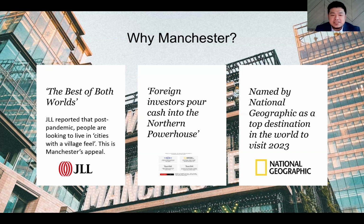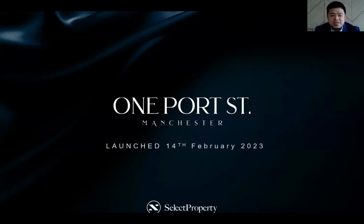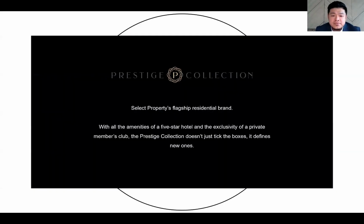And with that, I would like to share with everyone details of our very exciting latest launch in central Manchester, One Port Street. This is located right in the middle of city centre Manchester, and this only launched this year on 14 February 2023. Now, One Port Street is under our Prestige Collection, our flagship residential brand.